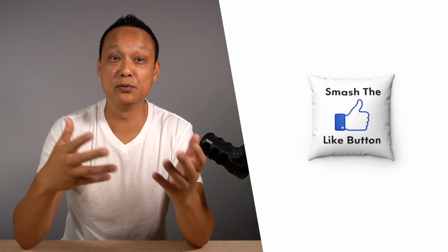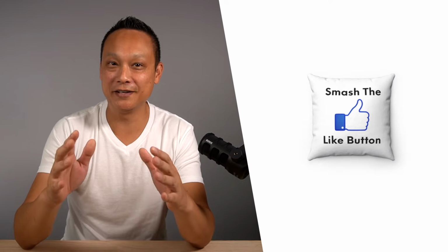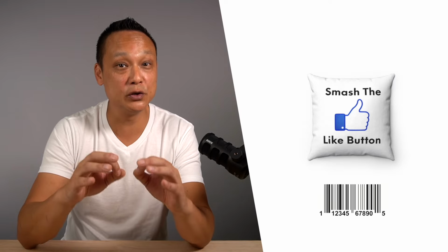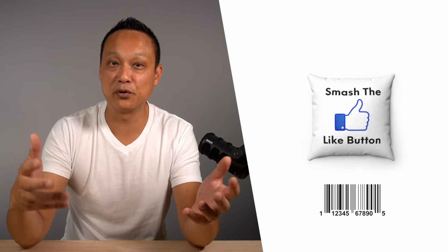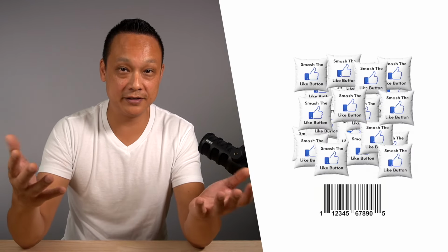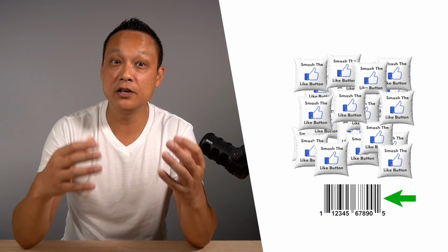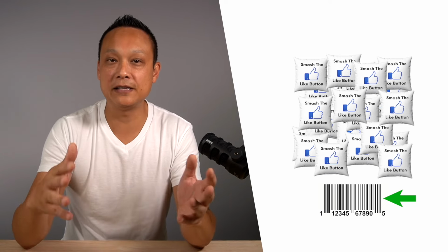The first is if you're selling a single item. For example, let's say you're selling this blue smash the like button pillow. The single blue pillow is considered 1 unit, and every unit that you sell that's 100% identical to this blue pillow will use the same barcode. And when I say identical, I literally mean they are exactly the same product. If you had a bunch of them, you wouldn't be able to tell them apart. So in this scenario, it doesn't matter if you have 1 unit for sale or 10,000 units, they all use the same UPC barcode. Therefore, you only need to buy 1 UPC barcode. Does that make sense? Every product that is exactly the same will use the same barcode.